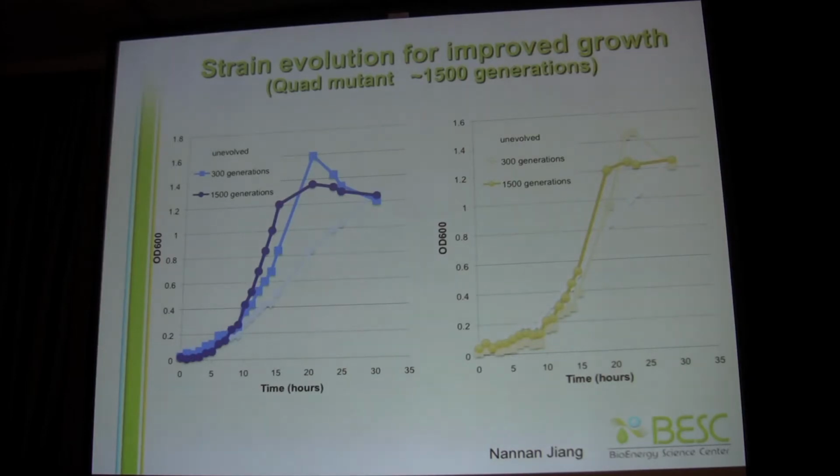And the strain, you can see in light blue is the original mutant. It doesn't even really have a true exponential phase, but even after just 30 transfers, you get a good logarithmic growth, and the growth rate is substantially improved. And then after 150 transfers, 1,500 generations, the growth rate is even faster, and you get a good growth curve. The second lineage here in orange, it did improve, both at 30 transfers and 150 transfers. But interestingly, lineage number 1 did substantially better.